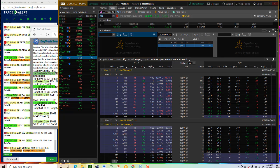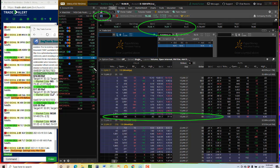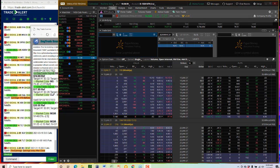So we saw in Morgan Stanley, someone came in this morning and they bought 115 Morgan Stanley 80 calls. They bought those for 25 cents. If you're quick on your computer, you probably could have paid about 26 or 27. So the MS 80 calls were bought for 25. Those doubled in value, guys.